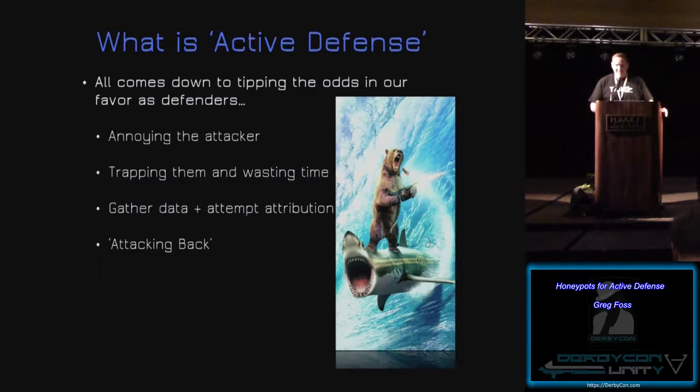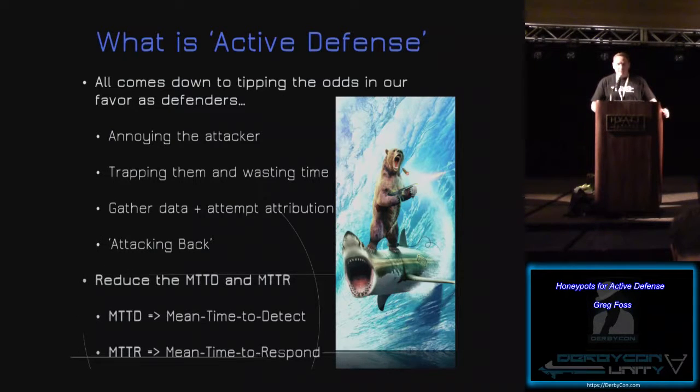And the last phase is actually attacking back. I don't mean popping shells on attackers and stuff like that, because you can cross the line there, but within reason, there are a lot of things you can do back to the attackers. Essentially, all this comes down to reducing your mean time to detect attacks and your mean time to respond. You want to minimize that as much as possible.